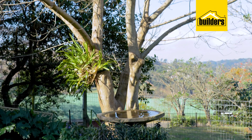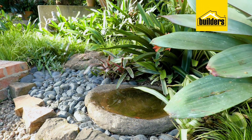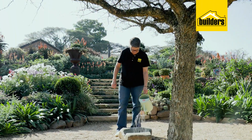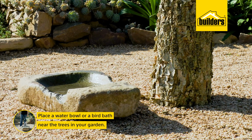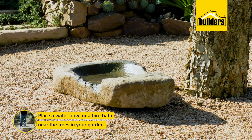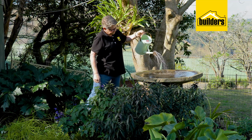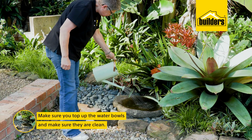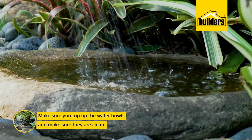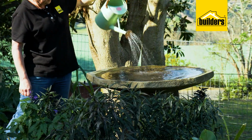Not only the trees are important, but together with that is to introduce water, because they both go hand in hand. The birds come along, rest in the trees, and if the water is near the trees, be it a water bowl, be it a bird bath, that is the safe intermediate space before they then go down into the water. So make sure you top it up, keep your water bowls clean, and especially during the drier months if you do not receive rain.